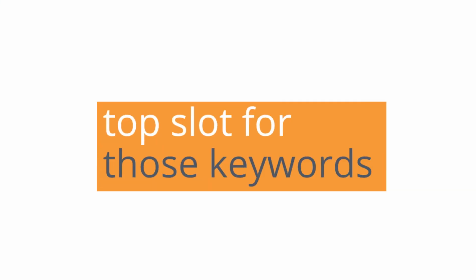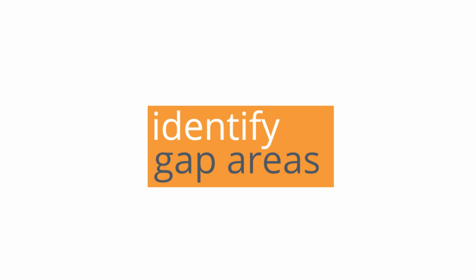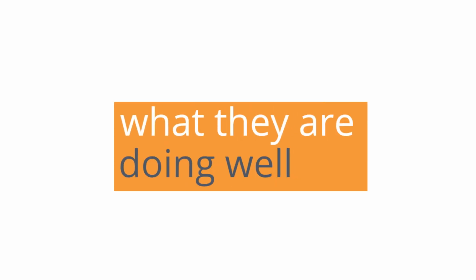Now, what are you going to do with that keyword research? One thing you can do is try to steal that top slot on the SERPs for the keywords your competitors are ranking for. So if you notice that your competitor is ranking well for a low competition keyword and you already have some content relevant to that keyword, then consider making some updates to that content to further optimize it. You can also use competitor keyword research to identify gap areas where you might be able to slide into the top spot by writing a new post that is optimized for one of the keywords your competitor is not ranking well on. The options are endless, so take the time to familiarize yourself with the competition, including what they are doing well so that you can emulate it and improve on it with your own content.